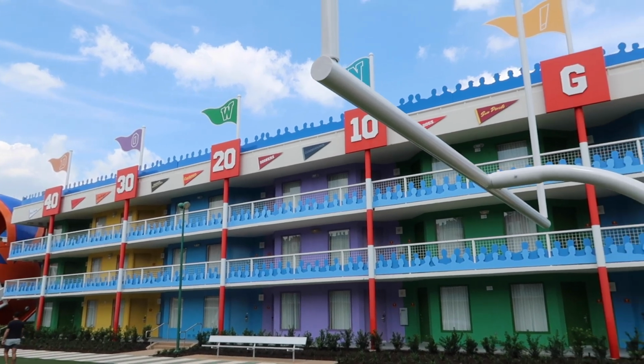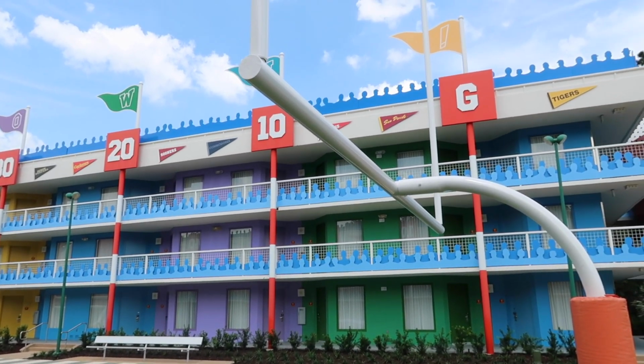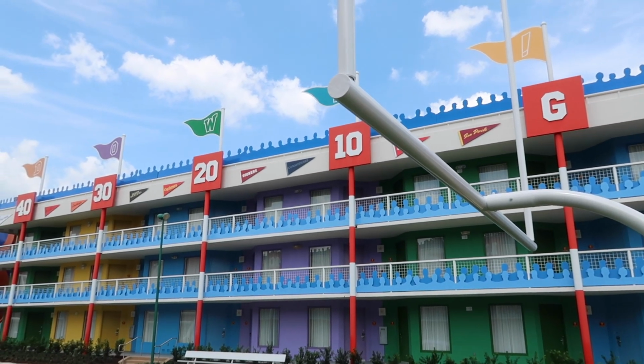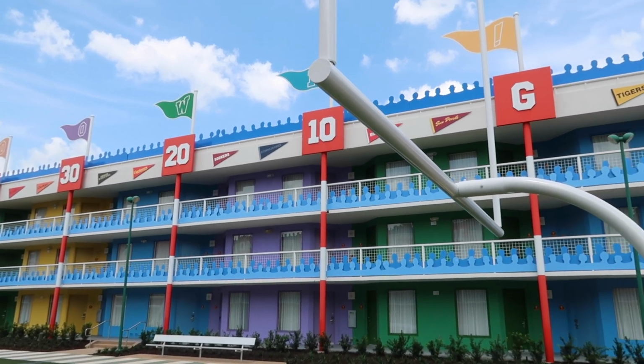I see Wake Forest up there, Iowa State. So the Commodores, I don't even know who the Commodores are. Let me know in the comments below if you know who the Commodores are. I was thinking maybe Old Dominion, but I don't think they're the Commodores. Let me know in the comments below.